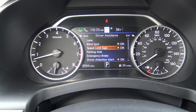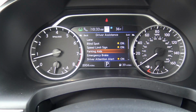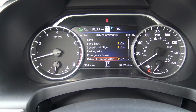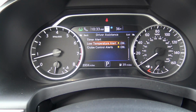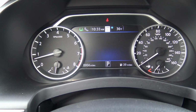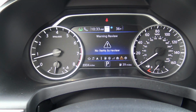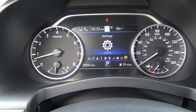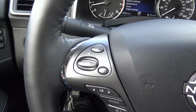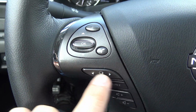Blind spot monitors on, speed limit sign, parking aids. That's the sensors in the bumpers that beep if you get too close to something. So these are going to be all kinds of different little settings, and going back and customize display, vehicle settings. So that's how you get to the settings menu, is going to be from right there, going over to settings, pressing OK, and then all right there. And I did all of that with this OK button here, and then with this left and right button there.